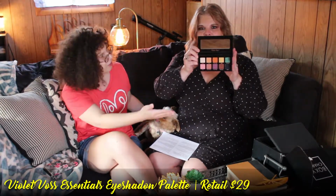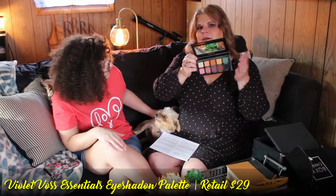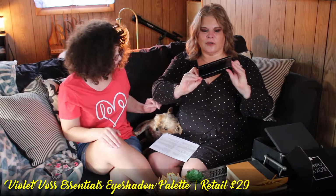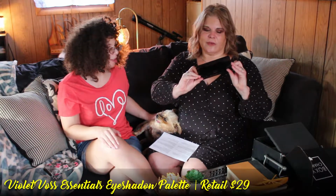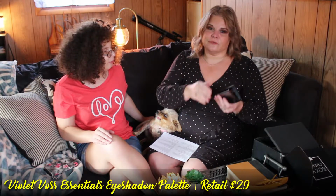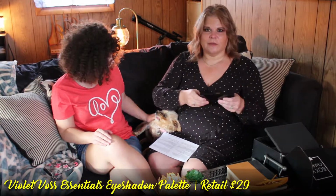Look how pretty. This is half of the cost of this box already in the one palette. And the colors are beautiful. You could use this for fall, definitely. We've got beautiful oranges and purples and greens. So pretty. I was thrilled about that. It was the first thing I pulled out of the box, and I was really excited.